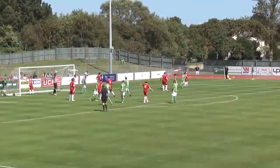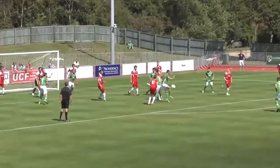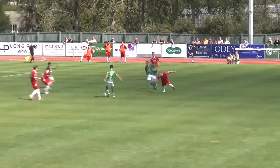It's unusual to see Alex Aprovo go up for corners. Well, I've always said he should have got up for more because he's such a big lad as well. All the Whitstable players are in their own half.